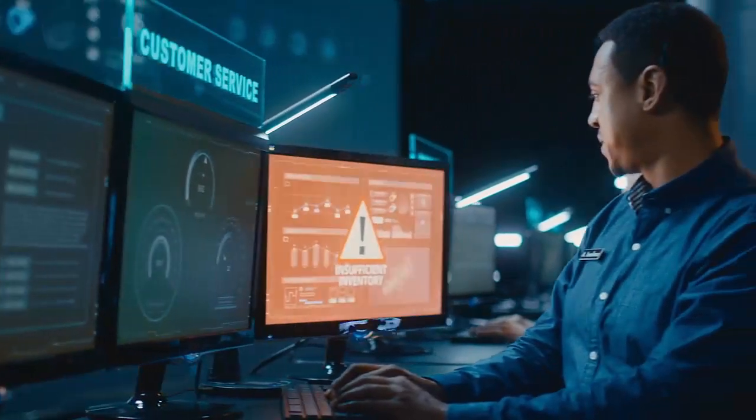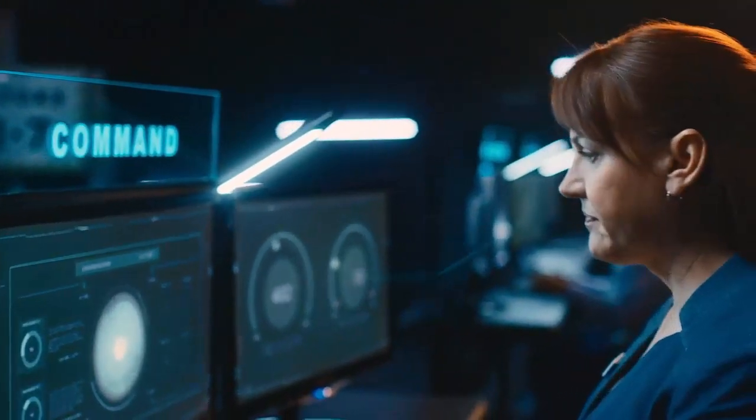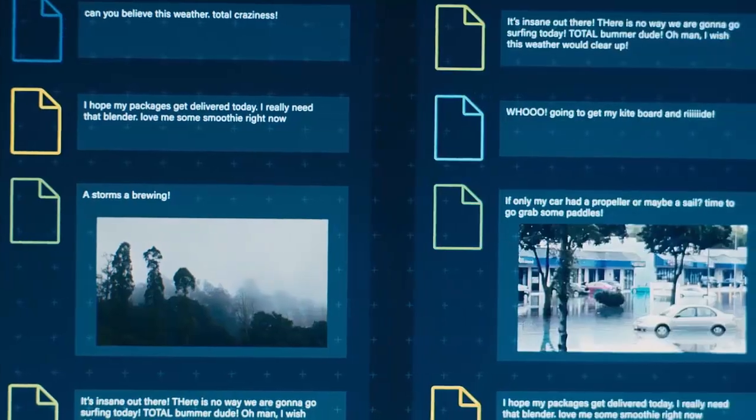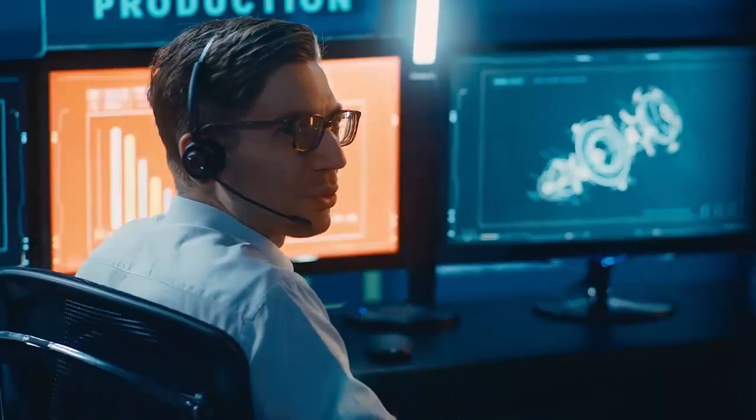Command, I'm getting an alert. It appears we have insufficient inventory to fulfill an incoming order. Production, what's going on? We're predicting schedule changes due to unplanned weather conditions. Analytics? Forecasts show a storm hitting in 24 hours. Social listening confirms the track, and sensitivity models are predicting asset downtime due to flooding and workforce limitations. Delays in delivery of raw materials could cause capacity loss of up to 26%.